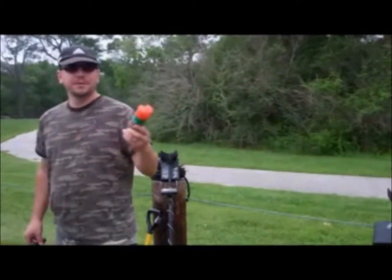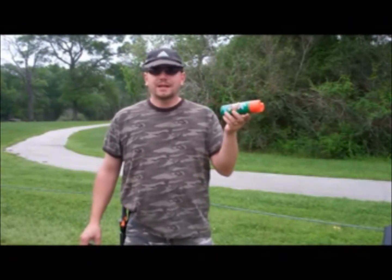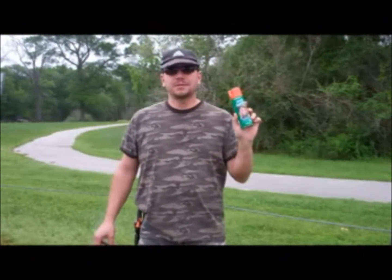You'll also want to bring something with DEET to protect you if you can handle DEET. It really helps get rid of the mosquitoes.